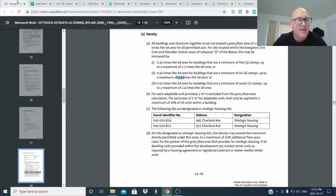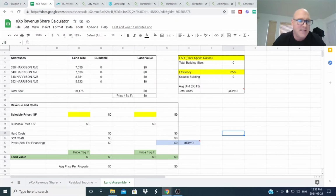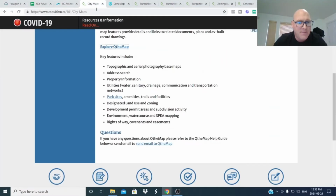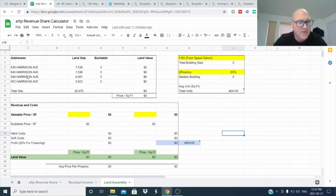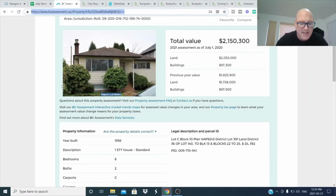So this is the information that we need to start really analyzing on our spreadsheet. So these are the 4 properties. Where's the map? So it's 1, 2, 3, 4. That's what we're looking at here. So we've got these properties now. To get the land size is very, very simple. You just take the address and go to BC Assessment.